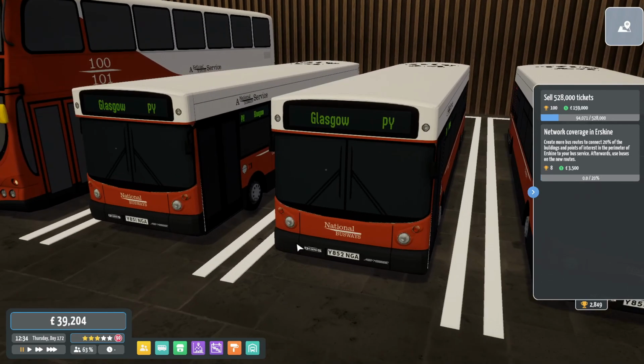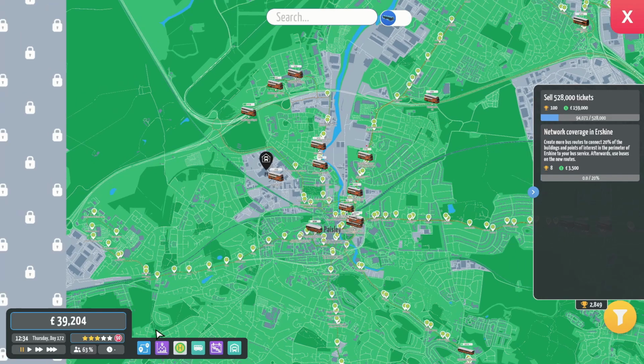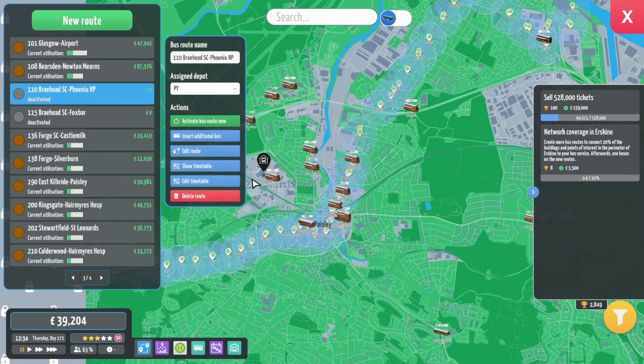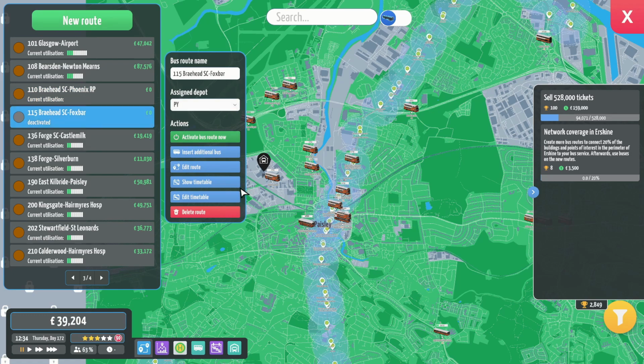And that's brought our depot occupancy up to 70 out of a possible 100. So PY getting quite full. Let's launch. It just gone midday. Love that. Best time to launch a bus route, right? No. No, it is not the best time to launch a bus route. Launching the 110 and 115. Although I will just go in and edit the timetables so that they want ADLs allocated to them.